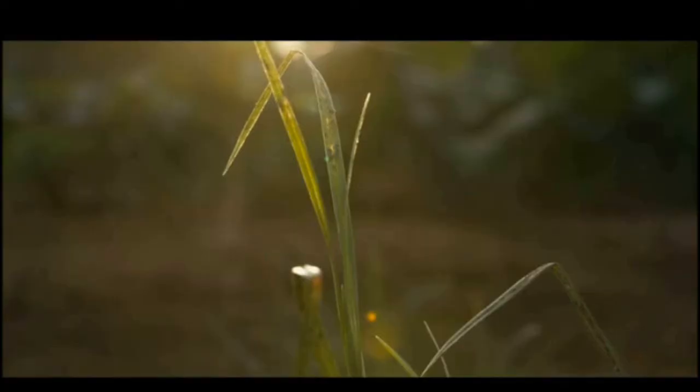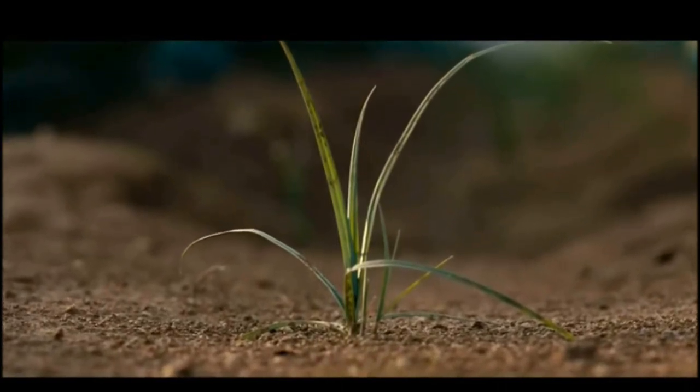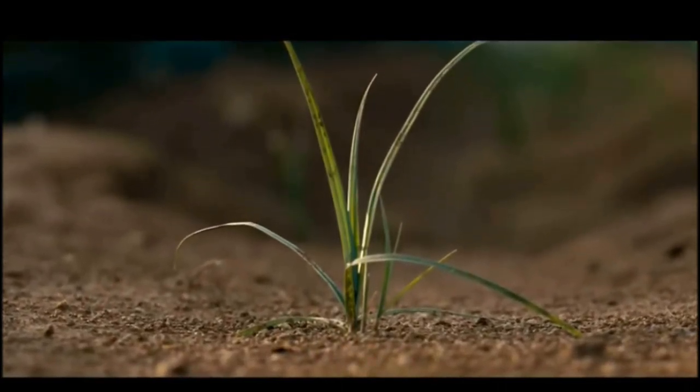The first strands of grass are found growing wild on the Martian surface. Escaped seedlings from the greenhouses are attempting to survive on the surface of Mars.